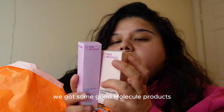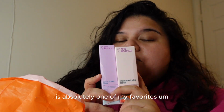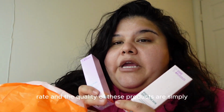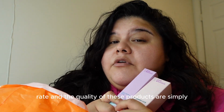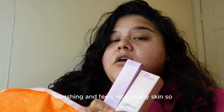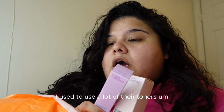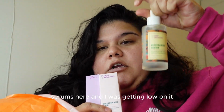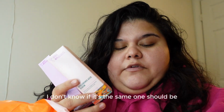We got some Good Molecules products. If you know me, you already know that Good Molecules is absolutely one of my favorites. As far as price points and the quality, these products are simply refreshing and feel nice on my skin. I haven't had any issues with Good Molecules. So far they've been good. I used to use a lot of their toners. I actually have one of the serums here and I was getting low on it, so that's why I got another serum. I don't know if it's the same one.